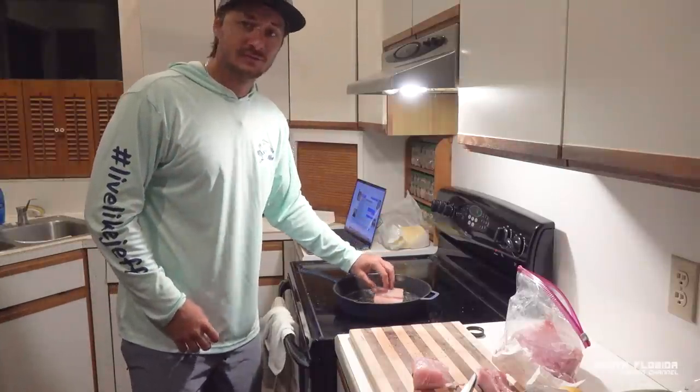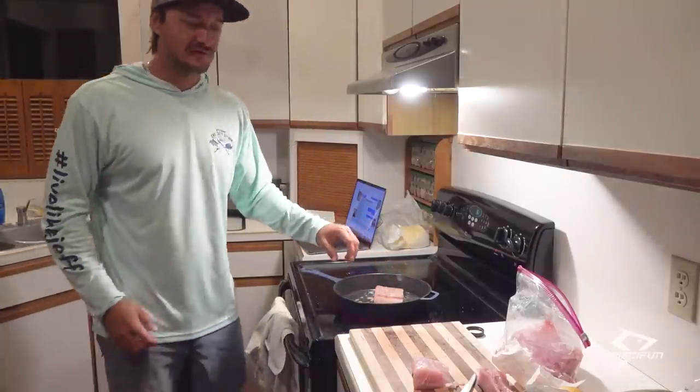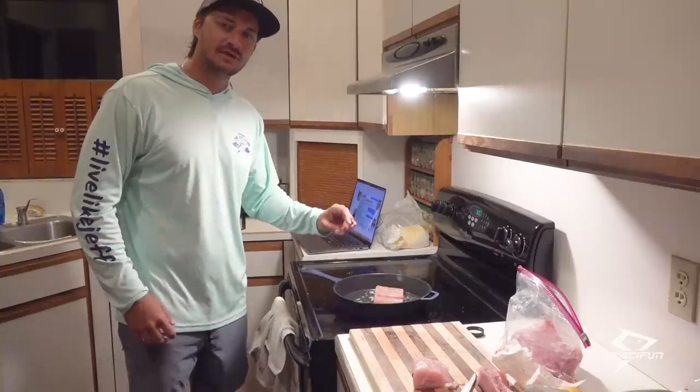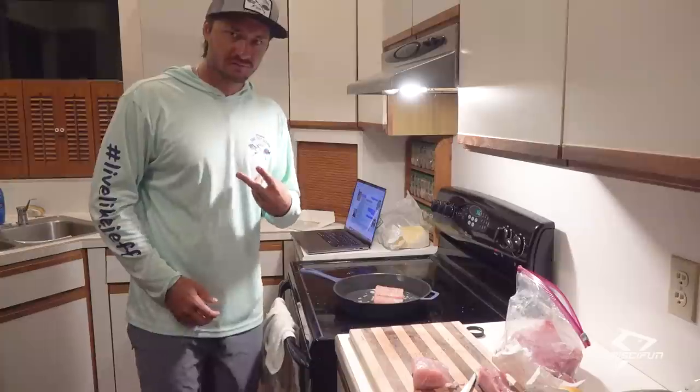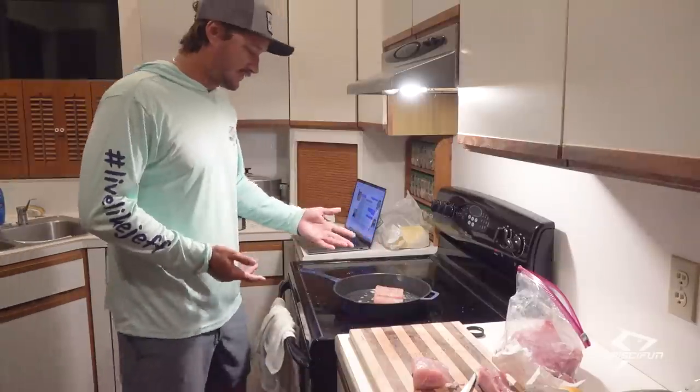I don't know too many people that eat amberjack. In fact, I don't think I know anybody that eats amberjack. They usually just throw them back or they sell them. But I'm gonna find out how it tastes.